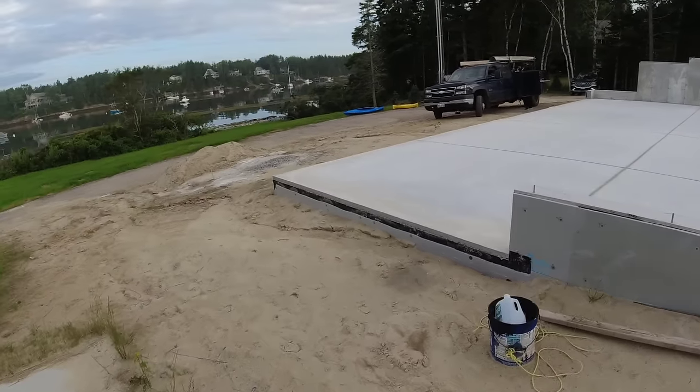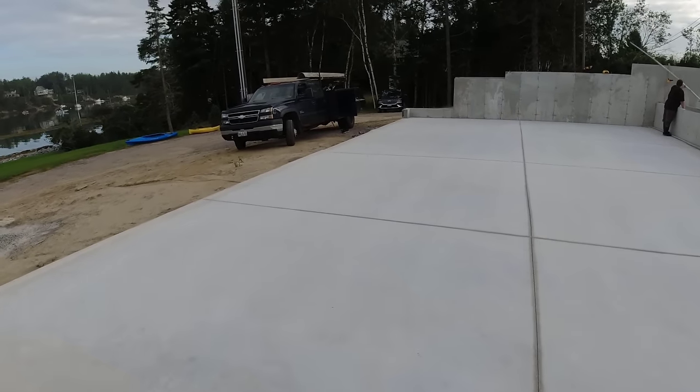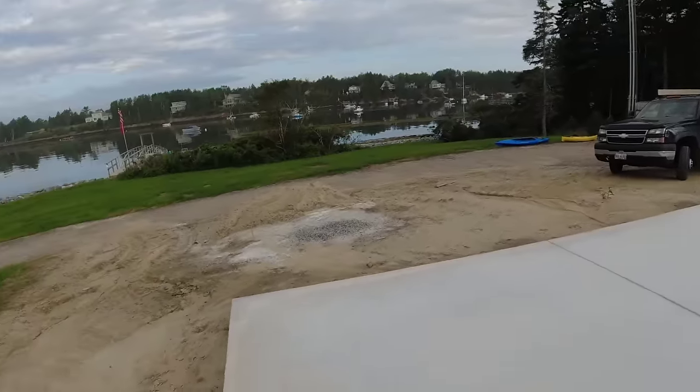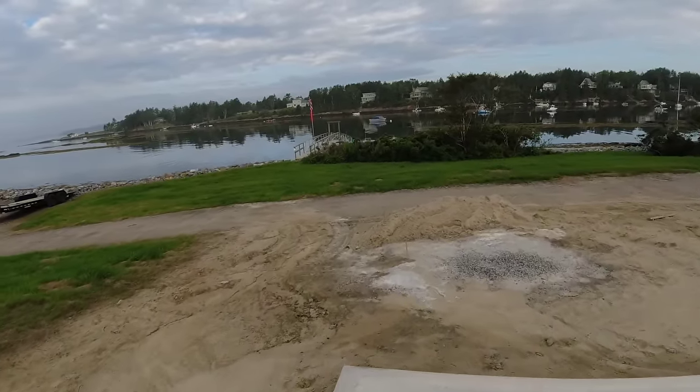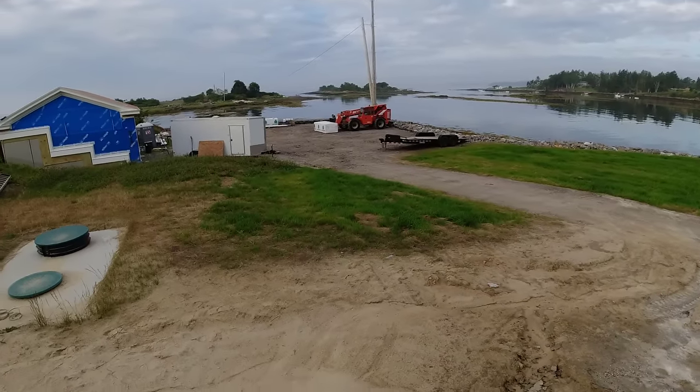It's a nice morning, 7 a.m. right now. The earliest we could get crete down here was 7 a.m. This is about an hour from our shop. Well, maybe a little bit more than an hour, an hour and 15 minutes. So it's a good little drive.